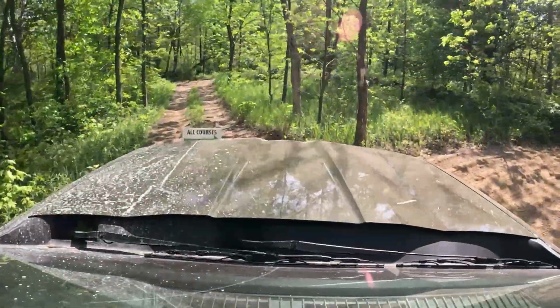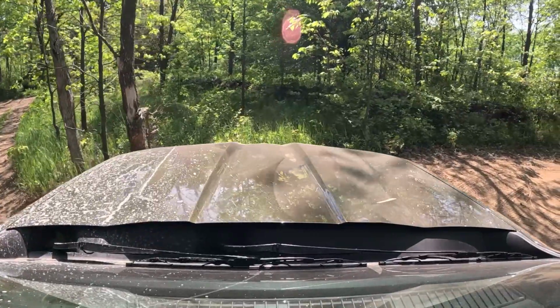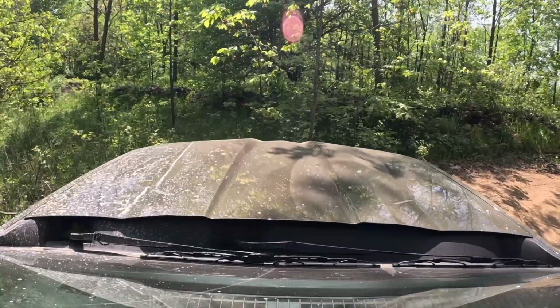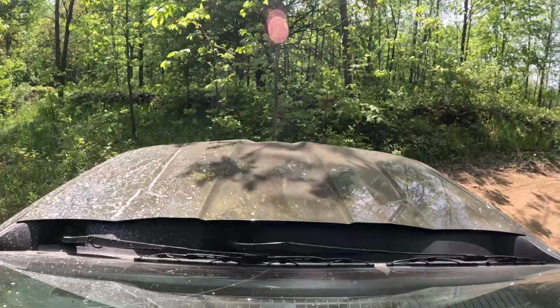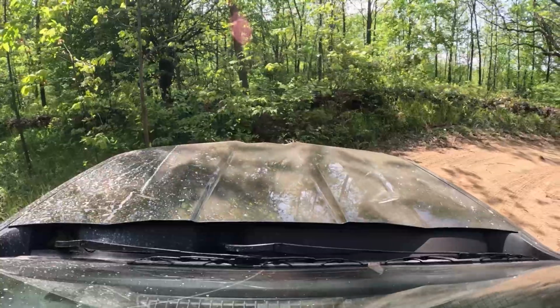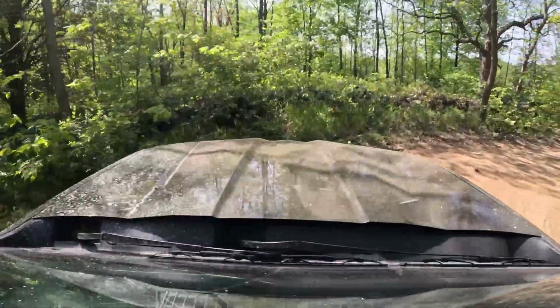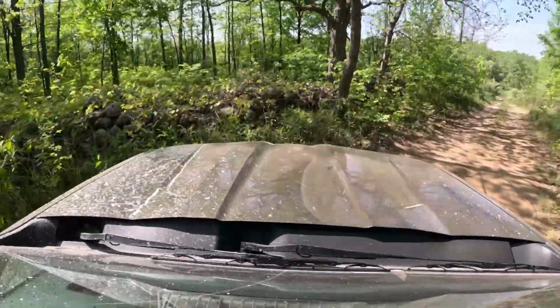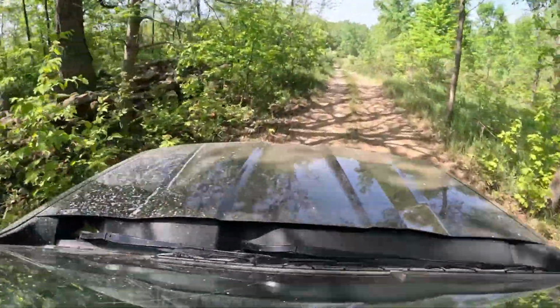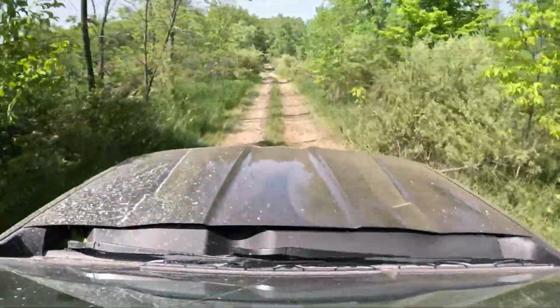It's like these are always going to be about 3-point turns. I think that's the biggest downfall I've had with this truck, which isn't terrible, it's just something to note and kind of expect with a wheelbase like this. But yeah, this is, wow. I'm impressed, even more so than I was expecting.